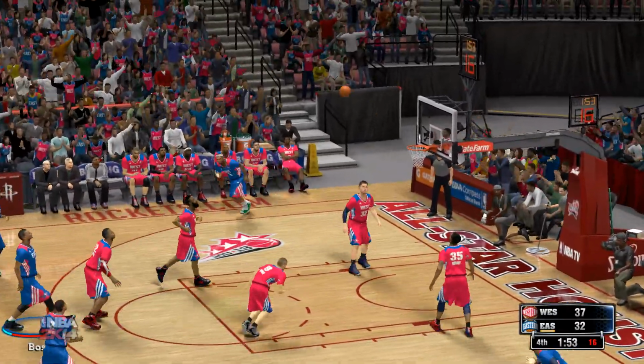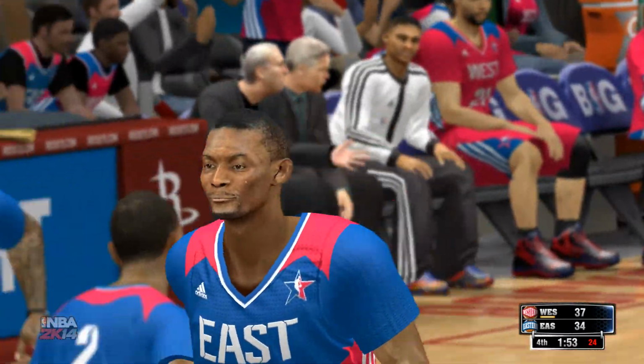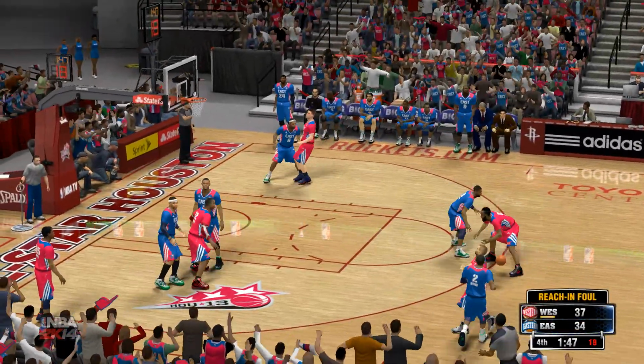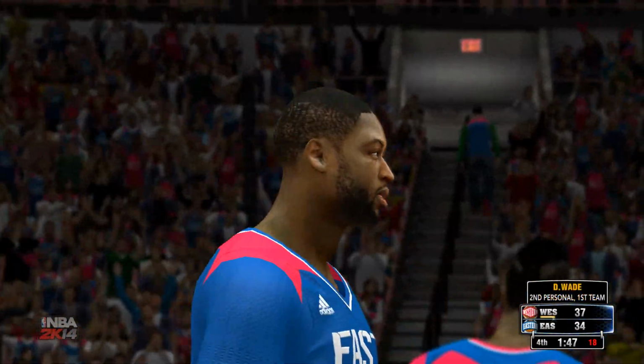Here's Bosh. That falls. Nice feed that time from Dwyane Wade. Wade's got 3 assists now in this one. Gone 2 of 4 from the field since we started the final quarter of play. And the foul on Dwyane Wade. That'll be his second foul of the game.